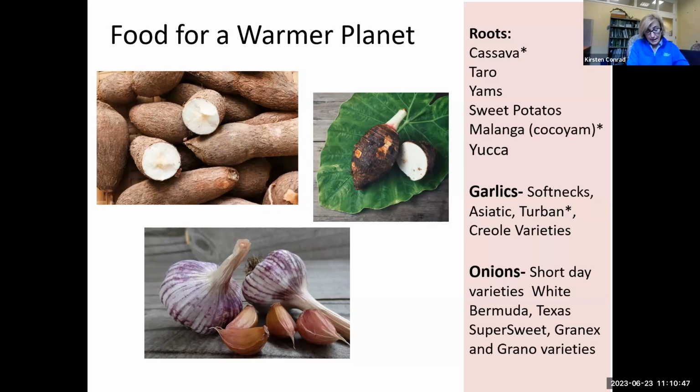Rhubarb, I would say in the second or even probably third year, you can harvest up to a third of that plant before you should let it rebuild its strength.